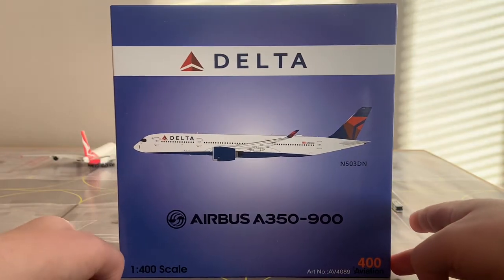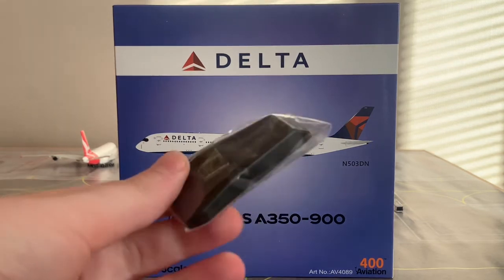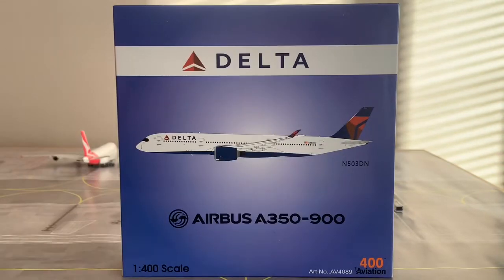Let's just get the box in the middle there. One cool thing that Aviation400 do with their aircraft, the aircraft comes with a stand. Of course, I don't really put my model aircraft on stands. I don't really see the point in why people would put an aircraft of this scale on a stand. Perhaps to put on a model airport to display it as it's departing or taking off, but other than that I don't really see the point in stands.